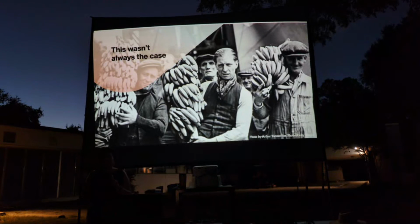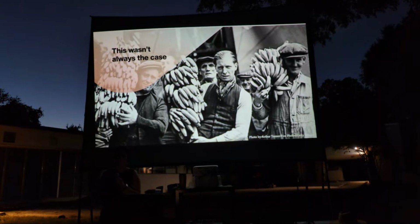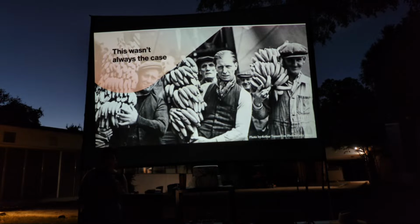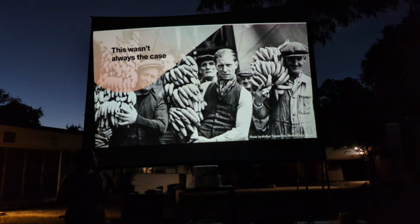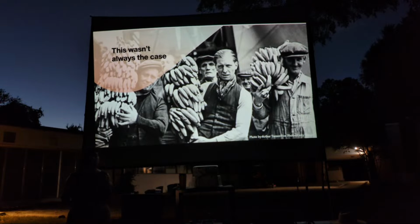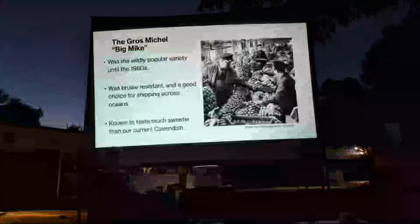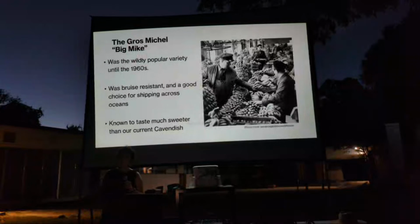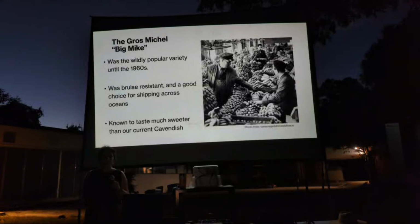So, the Cavendish is our banana of choice in the modern day. This was not always the case. It was not always the big star. This image is of Gros Michel bananas being unloaded by dock workers. So it was the predecessor. The Gros Michel, or the Big Mike banana, was wildly popular until the 1960s. It was bruise resistant and a great choice for shipping across oceans. This was one of the first tropical crops that the US consistently got its hands on, and because of that, people were obsessed.